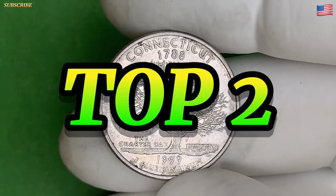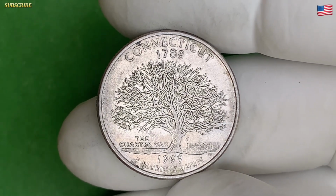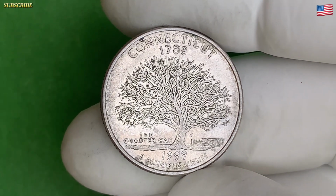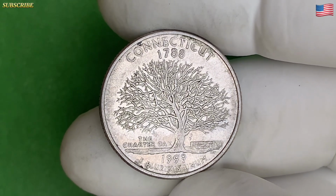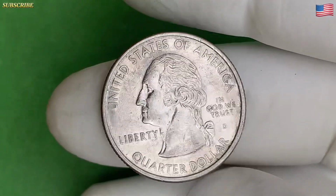Top 2. In the vast and intricate world of coin collecting, certain pieces stand out not just for their monetary value but for the rich tapestry of history and artistry they represent. One such coin is the 1999 Connecticut State Quarter, a part of the U.S. Mint's ambitious 50 State Quarters program.